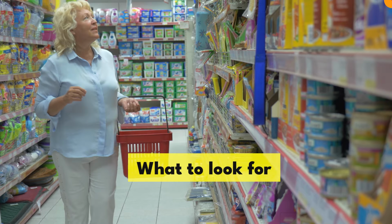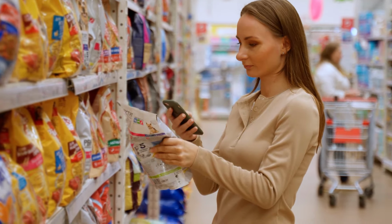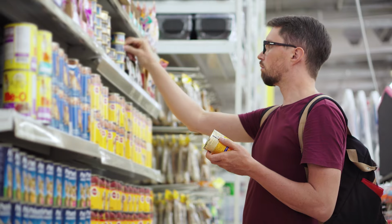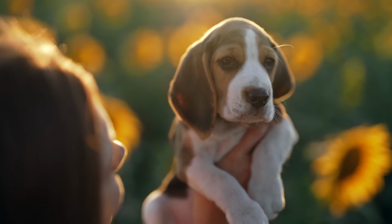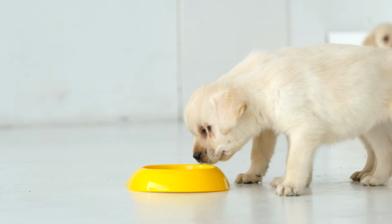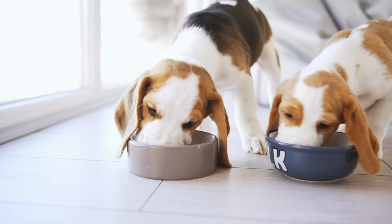What to look for? Secondly, what do you look for on the packet? Obviously dog food, you may think, but once you've got the right species, you need to make sure that you get the right age. If you've just adopted a new puppy, then they'll need to have specialized puppy food. Puppy food is higher in protein, fat, and phosphorus to promote healthy growth. They should ideally be on this food until they're about 80% of their adult size, which should take about a year.